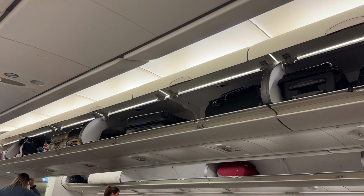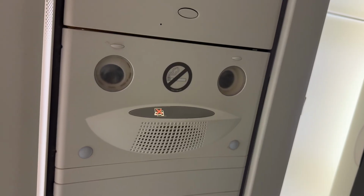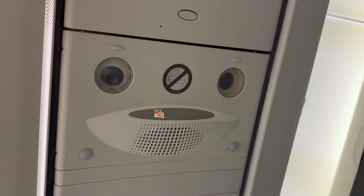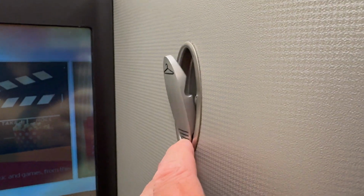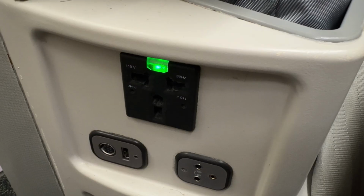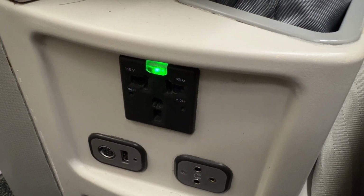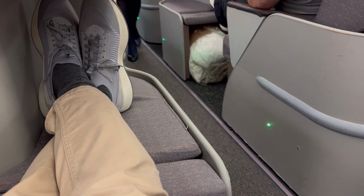Overhead, there was plenty of storage space for luggage. There were overhead reading lights, but no individual air vents. Beside the entertainment screen was a coat hook. Next to the seat at floor level was a USB-A port and a power socket. While the window seats were good, the aisle seats were very exposed.